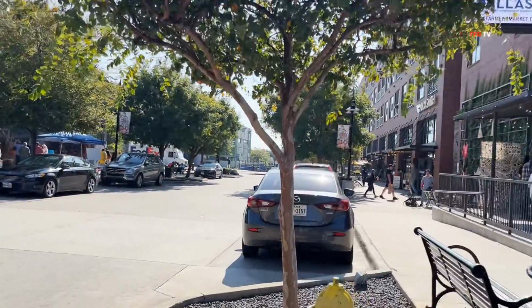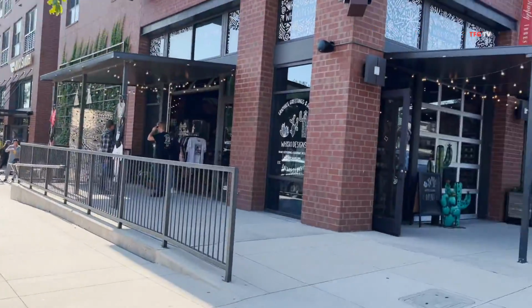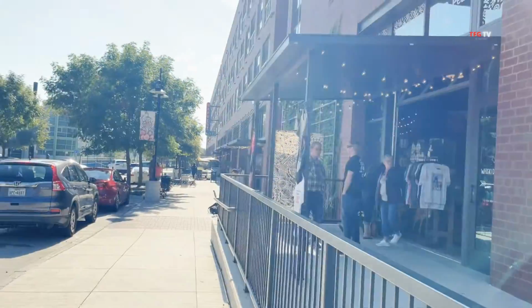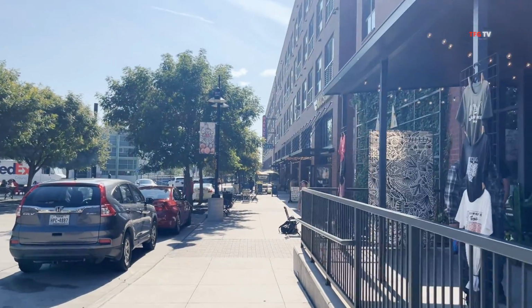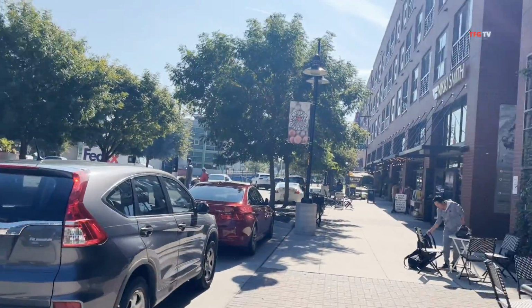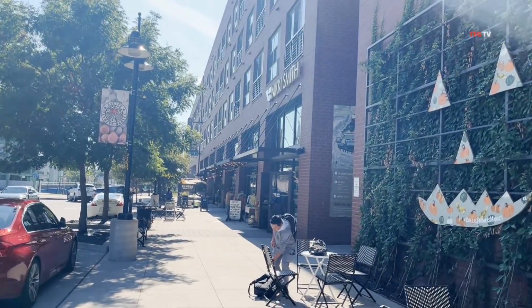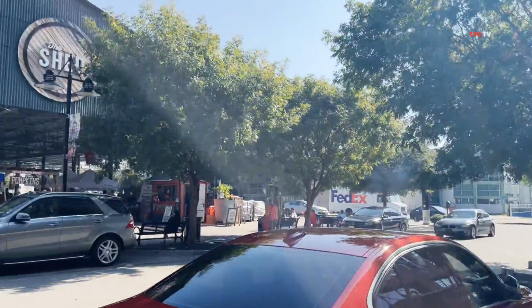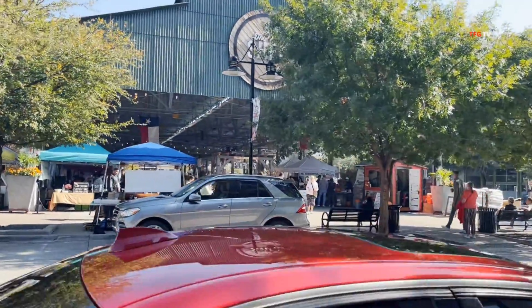We're going to start our tour off at the Farmers Market, which is on the southeast side of downtown Dallas. It's an area that's very up and coming. Lots of three-story townhomes for sale. Lots of beautiful apartments have been built. As you can see here, apartments are above these shops. There's shops around the base, apartments up top.